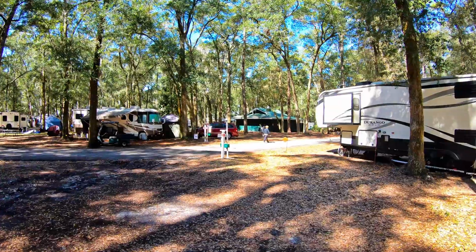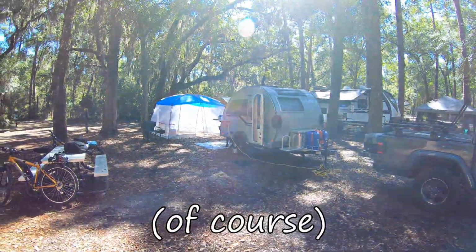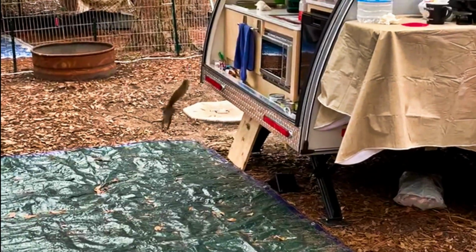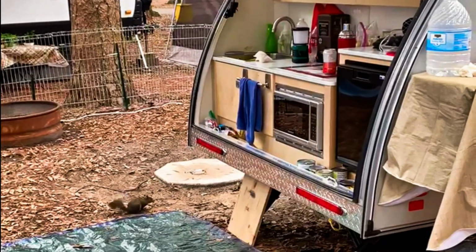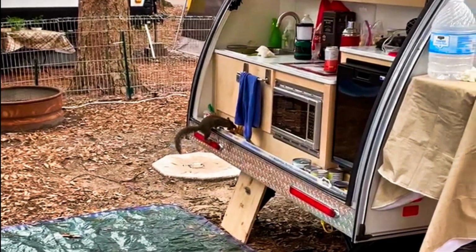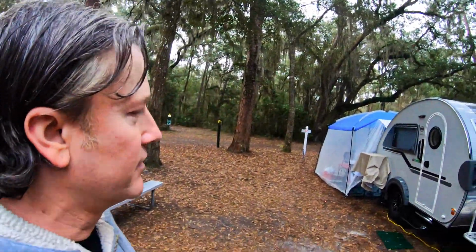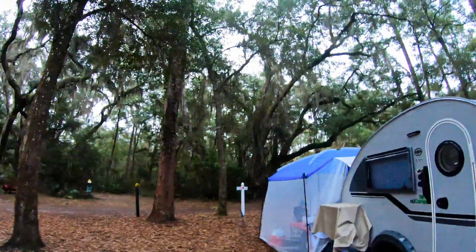We stayed at the only campground on the island called Jekyll Island Campground. Other than a little bit of mud and some crazy squirrels, it was super nice. Man, I bought this little rain tent because it was gonna rain for like 50 bucks. This thing's awesome.